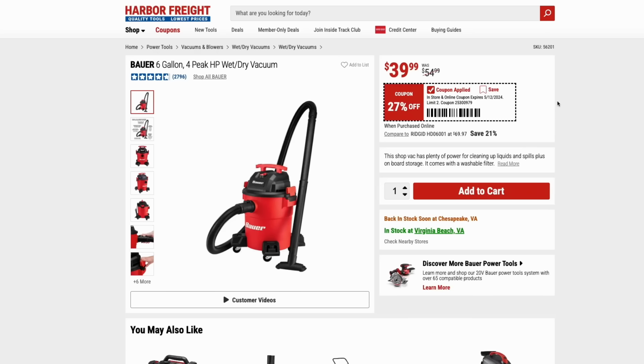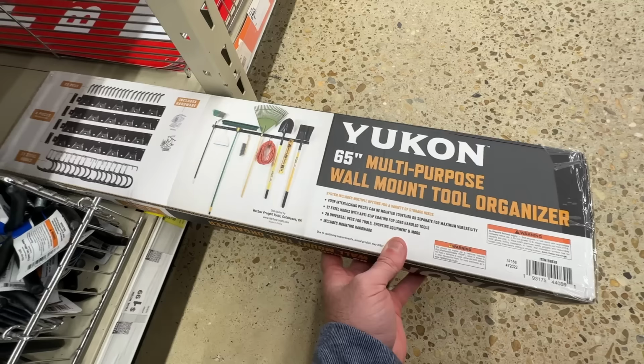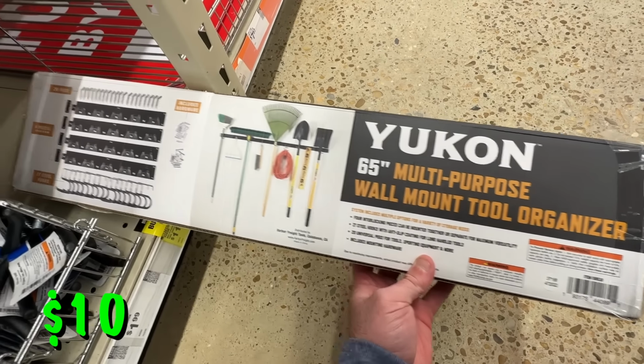They also have the Bauer 6-gallon 4-peak horsepower wet dry vac. So pretty much your basic wet dry vac here, but for a nice price at just $40 at 27% off. This is a pretty nice toolbox organizer. Has 4 drawers on it. I don't know if I'm a huge fan of the yellow design here, the kind of Steelers colors, but this is $15, 25% off.